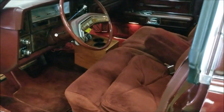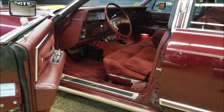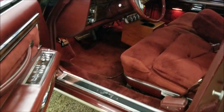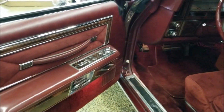So you can see it still has the stock interior, and I'm going to show you. If I get back here, there's the true color of the interior. It's a cordovan. It matches the exterior of the car. The problem is when I get up close with the camera, it's going to wash out and look more brown. That's not the color of the car or of the interior. It's more of a richer burgundy, it kind of washes out. If you look at the pictures, you'll get a good idea of the color because I have the flash on in the camera.